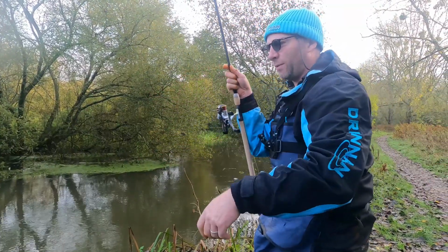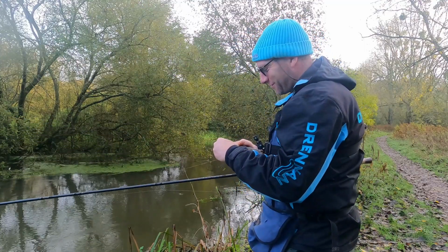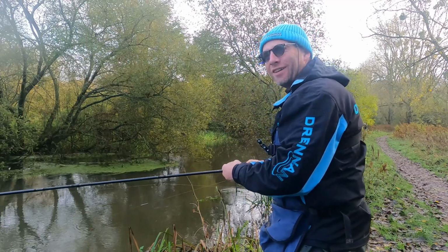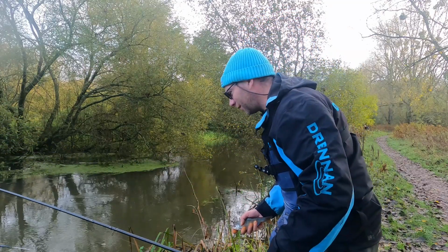Every time I get right to the bottom of the run, there's one of these great big... Look at them. Do alright catching one of them, a fun. Trouble is, it's literally right at the end of the run. I'm thinking about moving down a little bit, see if I can get in amongst the bushes. It's really hard to see where they are.